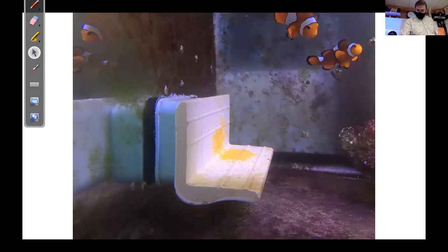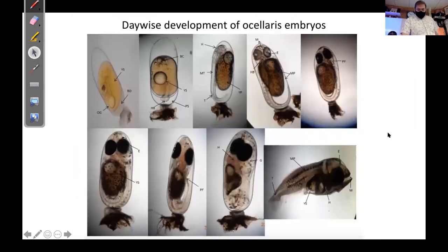And then as the development happens, there's an egg case, and how the egg is stuck to the tile is when the female lays the egg, it's adhered to the surface. This is like the little glue part. And then the embryo develops inside the egg. So there's a clear egg case, and this is from the beginning of development.